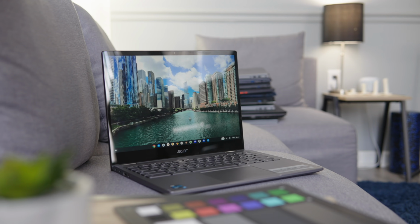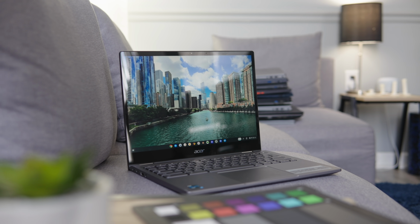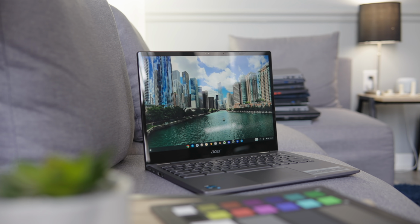When this year's version arrived, I had high hopes for a similar iteration and knew that if Acer just tightened up a few things, they'd have another winner on their hands. As it turns out, they did just that. They kept much of what made last year's Spin 713 great and simply iterated on an already great formula to produce what has become my favorite Chromebook of 2021 so far. Let's talk about why.